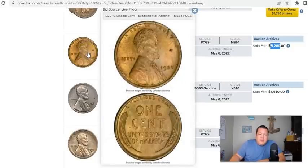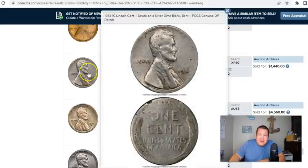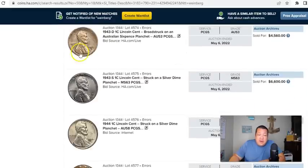So probably a different composition used there. Here's some 1943 Lincolns that were struck on silver dime blanks. This one right here is bent, so it's a details grade XF40, so it's definitely seen some action in circulation. It was probably even used as a flathead screwdriver. $1,440, but yeah, the prices go up from there.